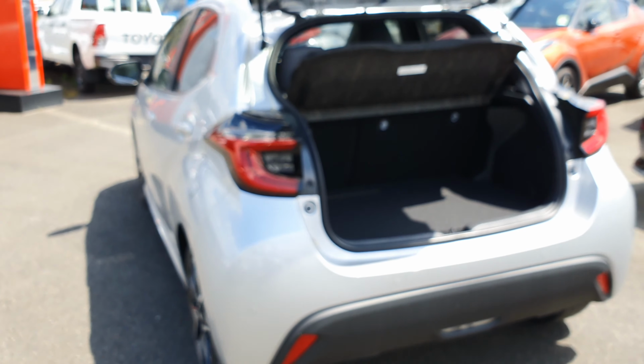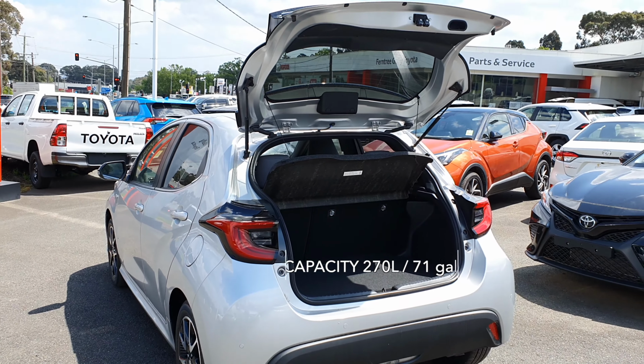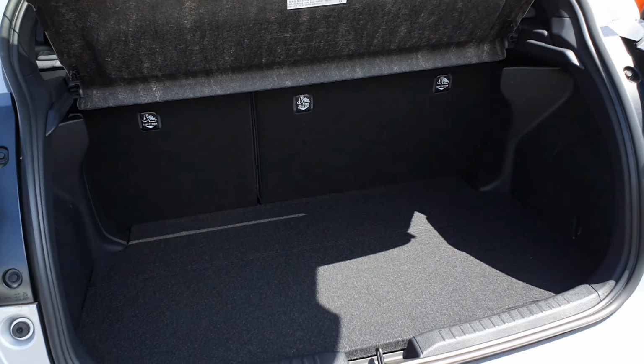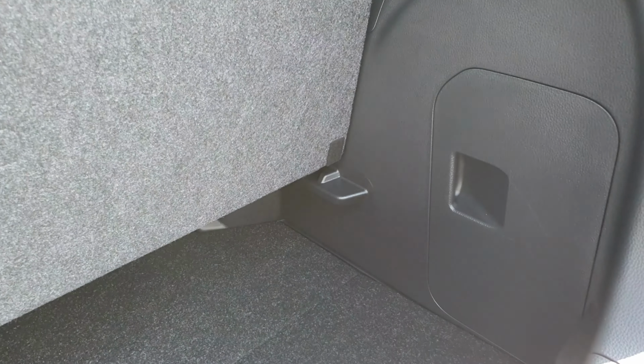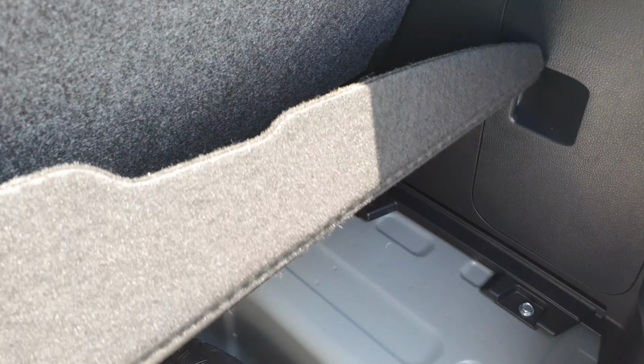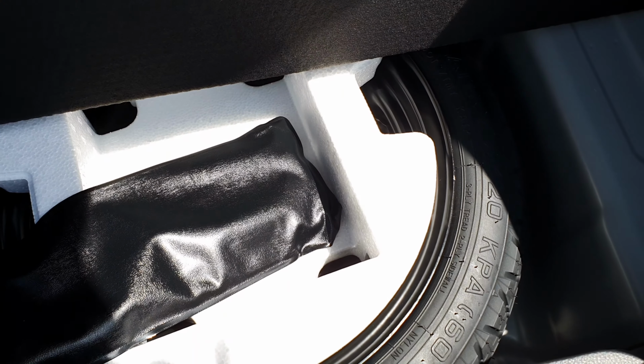Step back. It's actually quite flat here, which is great, so it makes it a lot easier to slide your suitcase over without having any ridges. If I pull this up, you can see it's also adjustable, so you can actually increase the depth of it if you want to lower the floor storage. You've got a space for the spare tire, it's all there. Being the hybrid, you would get a little bit less boot space, which is fair enough.